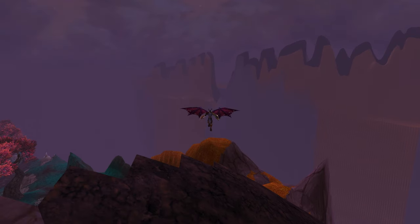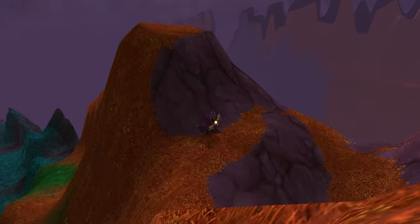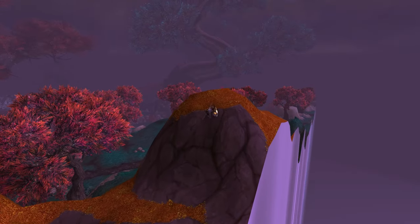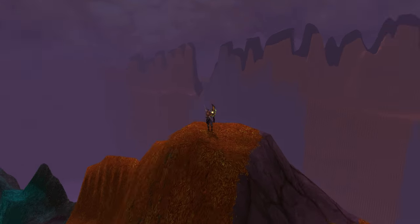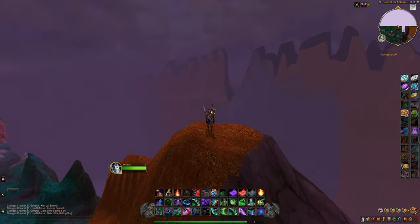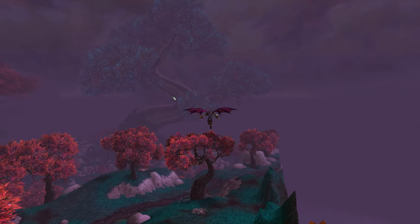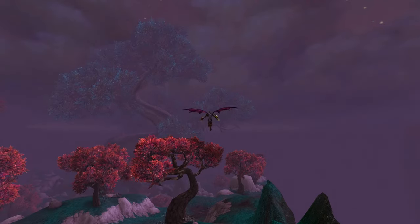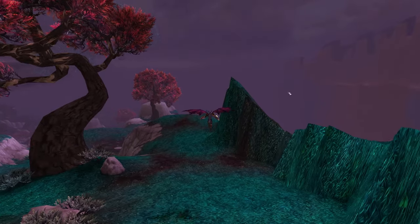Oh, there's no way. I want to get up there, though. Really want to get over there and see what's over there, because that looks really neat. Shoot. I don't think we can fly over there. Maybe if we get on top of the tree, I think we could fly over there. We could definitely make that. So let's see if we can get on top of the tree and make our way over to that side.